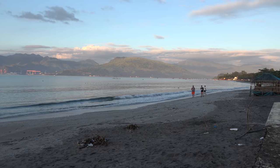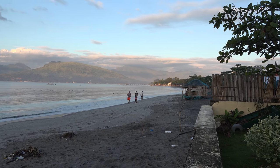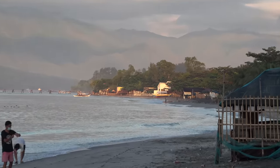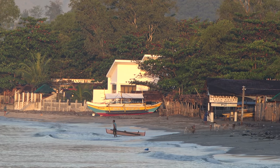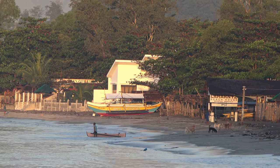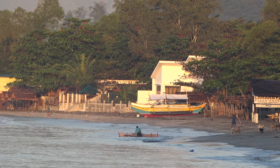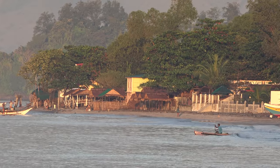And I'm going to zoom in. I realized yesterday that when I did my panoramic view, I was going way too fast. So what I'm going to do is some slow pans. And that's looking down toward the end of Baloy Beach. A gentleman going out fishing.